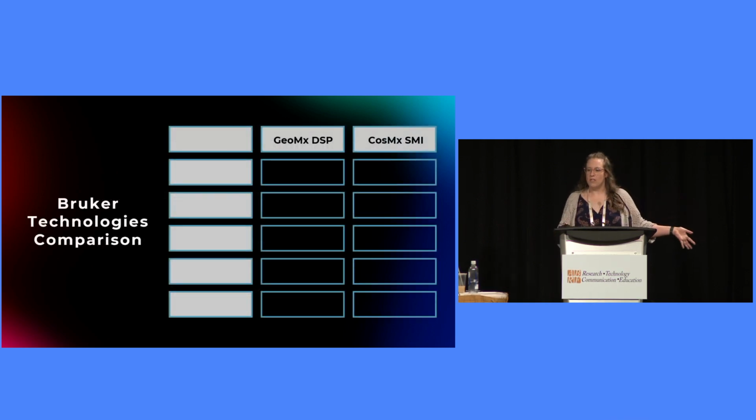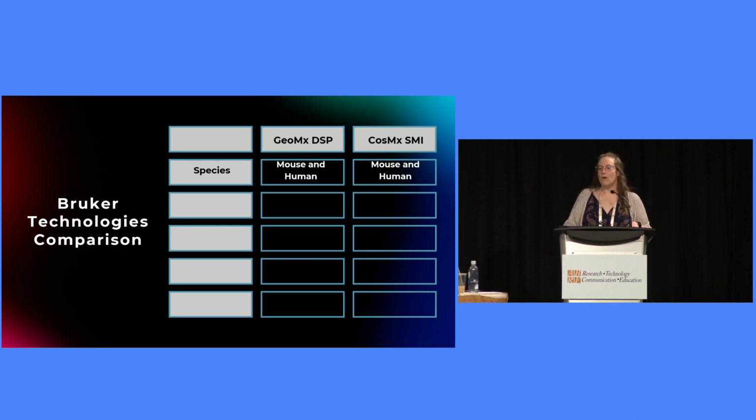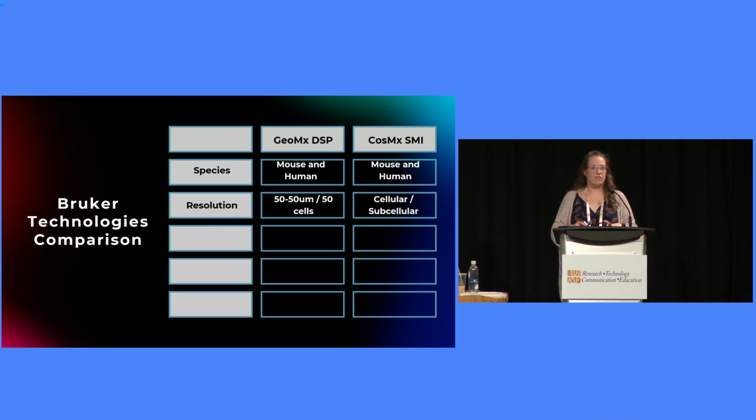Okay, so that was an overview, and I know mine's super quick, but I just wanted to give an overview of what these two Bruker technologies do. Both CosMx and GeoMx only have mouse and human panels. I think the GeoMx actually does have a canine panel now, but they specialize in mouse and human panels for sure. The GeoMx is not single-cell resolution, it's more regional. You want to know your region of interest, and you kind of want to know what you're looking for. Versus the CosMx, which is cellular, subcellular, because you're going to get a lot more information from it.